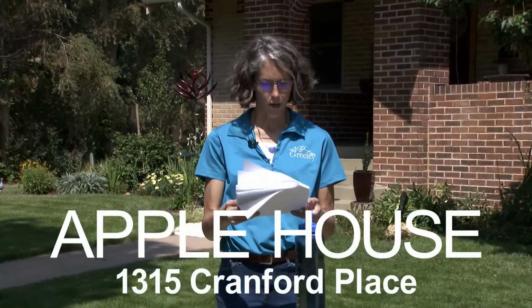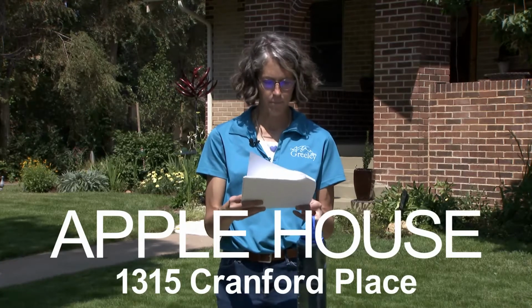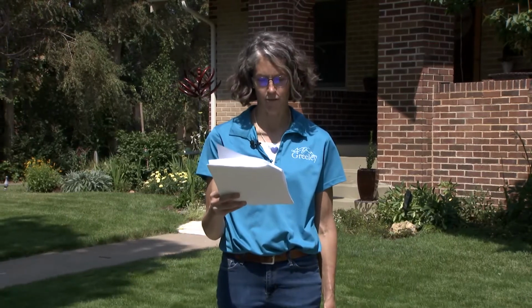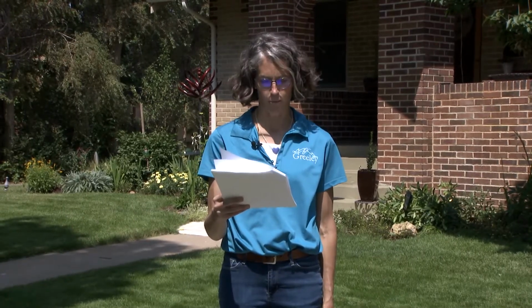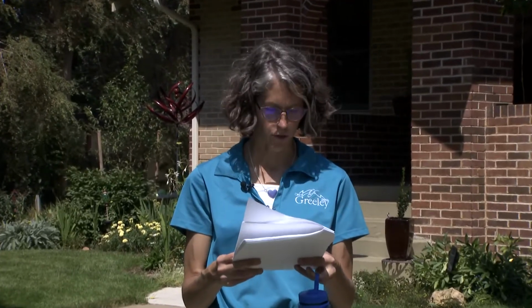Welcome to the Apple House. This house was the home of Frank and May Potts as the first owners. They married in Burlington Junction, Missouri in 1904 and moved to Greeley in 1921. He worked as a cattle feeder and a carpenter and built houses in Greeley. In 1931, Clay and Ruth Apple lived in this house. He was an attorney who joined the Marine Corps in 1917 and served in World War I. He met Ruth in college.